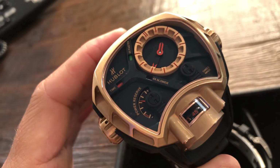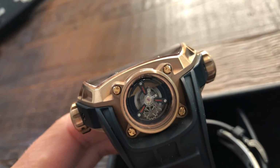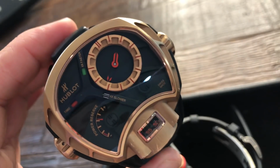Next, I want to talk about the Hublot Key of Time. Now, a lot of people look at this and say, oh wow, this is a huge, cool looking tourbillon. And half the people don't even know what this watch does. This is indeed a tourbillon. It's got a signature vertical tourbillon, and I'll tell you why it's a signature vertical tourbillon in a second.